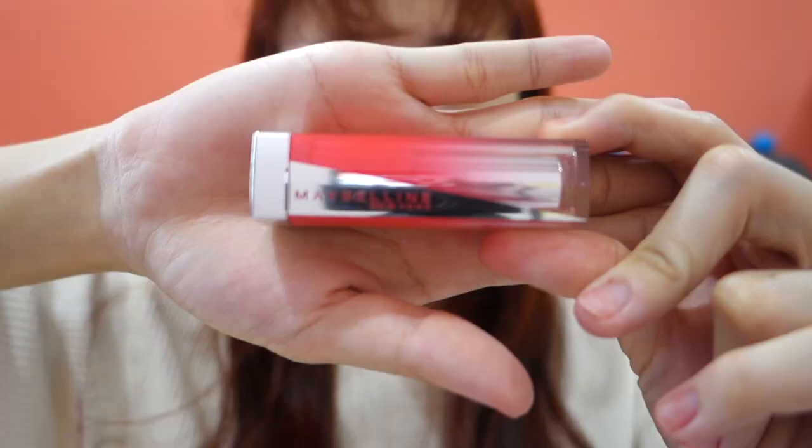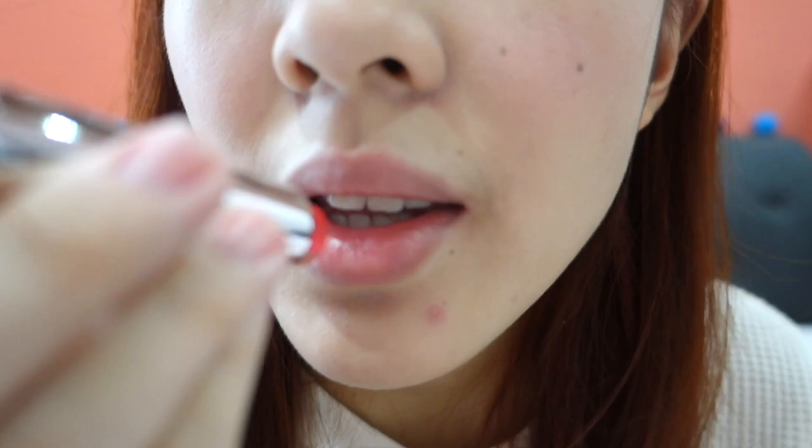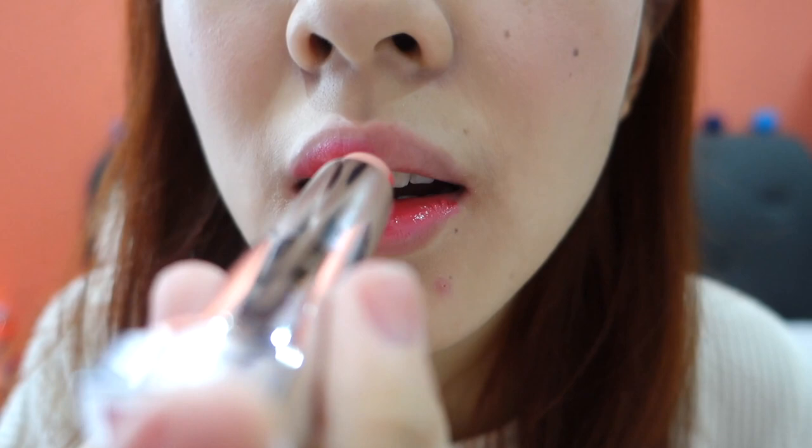So we shall start. This is my normal lips. We shall try the 3-tone lipstick first. The color I got is RD02. My lips are a bit dry. Oh, I really like the color. Let me just clean up a bit. It doesn't have any smell, but when you apply it on your lips, it kind of has a fruity scent. I don't know why I can't smell it here, maybe because my nose is blocked, but I can definitely feel it, though I don't taste the fruity taste. You get what I mean?